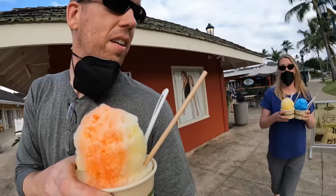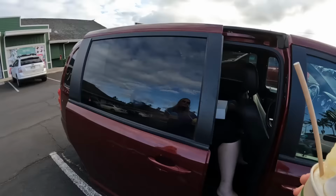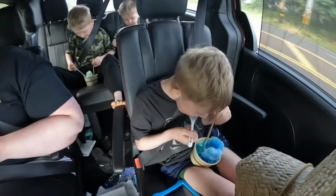Hey, these things are huge. Take a little tax, right? Yeah. Oh, that's really good. Hawaiian shave ice is so much better than snow cones. It's like smooth. And it has ice cream in it. Oh. Okay, hey guys, I think, let's see this. Okay, we'll be right back. Both hands, buddy. Hey, Nathan. You got something blue on your face.